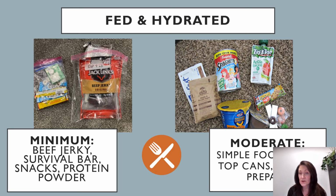You also need to look at your budget. Can I afford the long-term, say, freeze-dried type things? Do I need to go more minimal? All questions to ask when you're looking at this. Do you want to bring fuel to be able to boil water to make oatmeal and make mac and cheese? All things to think about when you're talking about the food for your emergency kit.